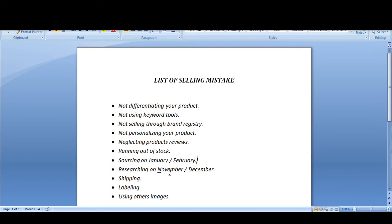So I don't recommend you searching for any new product in November and December, guys, as in this month there will be Christmas, New Year, and the sales on Amazon will be higher, and accordingly the data on Jungle Scout will be higher. So I don't recommend you researching a new product in both of these months.